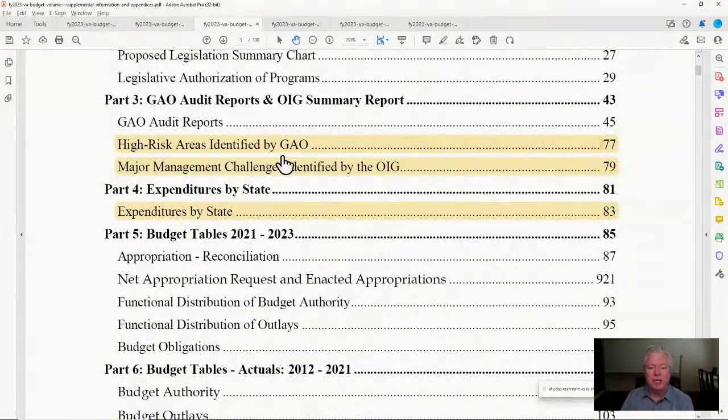I'm highlighting high-risk areas identified by the GAO and major management challenges identified by the Office of Inspector General, OIG. And that's important to me because I want to see what the auditors are saying the VA is doing wrong, basically, and what challenges the VA is facing, what they say about these challenges, and what they are trying to do to fix it. Because I want to know how I can fit into those.